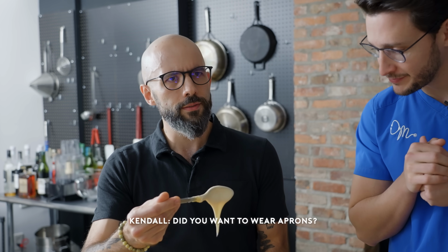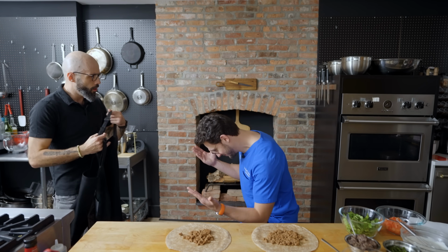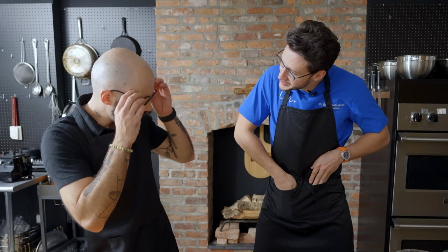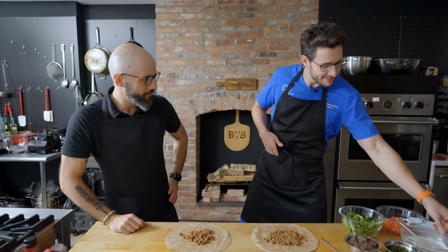Wow. Yes, it is. Do you want to wear aprons? Oh yeah, let's wear aprons. Can you knight me? Is this like a knighting ceremony? Absolutely. Oh wow, finally we're the same height. Welcome to the BCU. Oh, wow. What, is this pocket for accessories? Sure. Yeah. Okay. What do you want to put in there? I don't know. Fork, in case I get hungry.